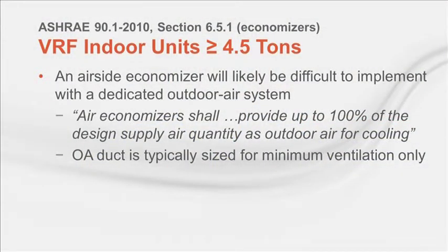So what if an indoor VRF unit is larger than 4.5 tons? An airside economizer is pretty hard to install in a VRF system because the outdoor air duct would need to be sized to deliver 100% of the design supply airflow. Usually the dedicated outdoor air system is sized to deliver only the minimum ventilation required. And a waterside economizer is typically not an option, but there are other exceptions in the standard.